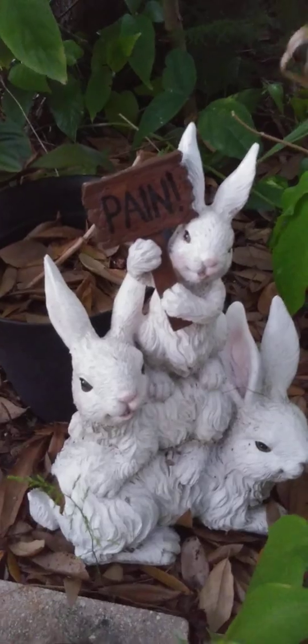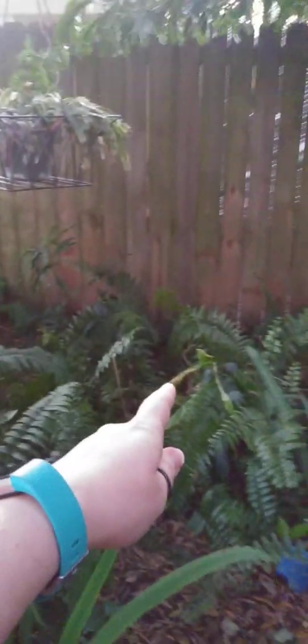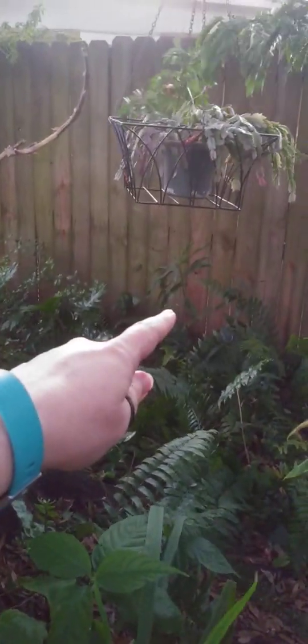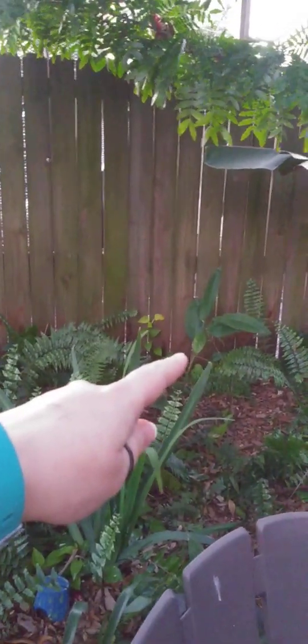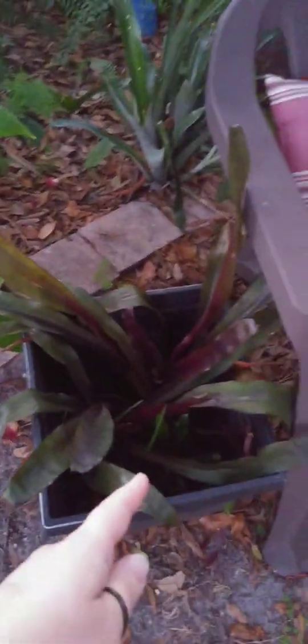Follow the white rabbit. There's more of that fire spike. It's really windy today. Back there are all kinds of ginger. You can see that. That's a blue ginger. There's red back there. That is lobster claw heliconia. Iris, another toad house, more bromeliads. I'm ripping extra bromeliads up to give to students. There's a whole bromeliad tower.